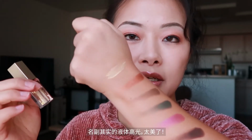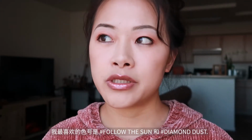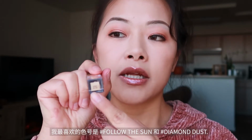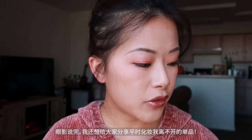So that's why it's glitter, right? So pretty. Just brings my eye makeup to the next level. My favorite shades are Follow the Sun and the Diamond Dust. Those two are my favorite. So I think we are done with eyeshadow, and I want to show you guys something I can't do my makeup without. It's almost like my everyday makeup products.